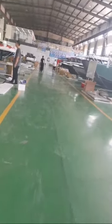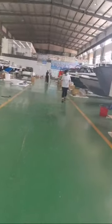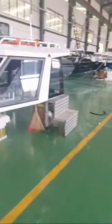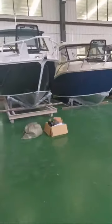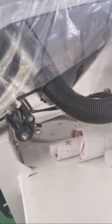There's a finished 6 meters professional boat for the engine as well. We will show you. Yeah, this one is 6 meters. Professional boats. The engine. You can see the wire, engine wire connection.